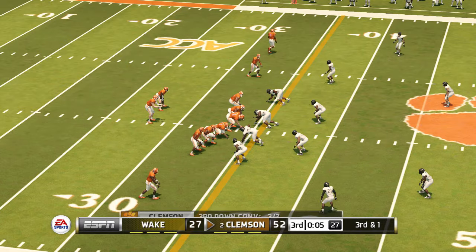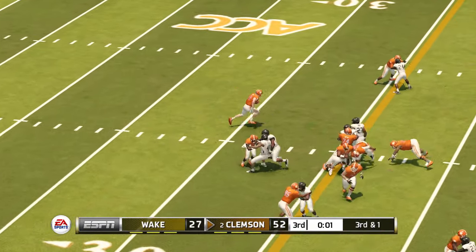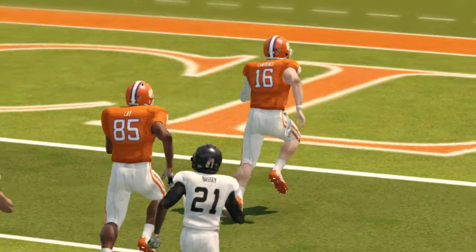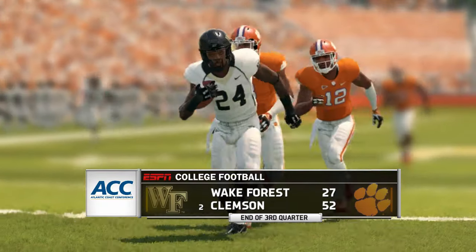Man left, man left. Two down. Hey, check my 45. Check my 45. Gains his way to the 43-yard line. That's three down and one to go. The Tigers are up big.